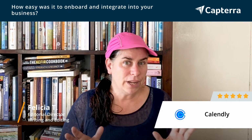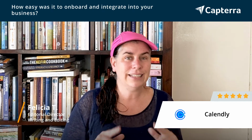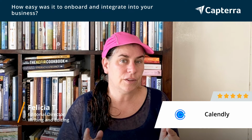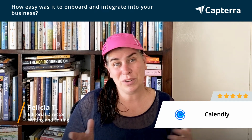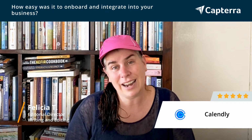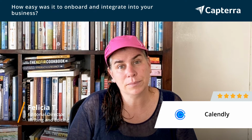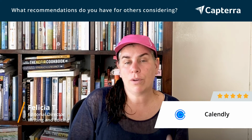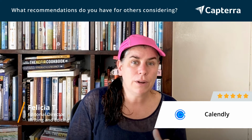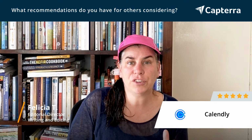So pretty easy to use, but you might find if you want to have Calendly integrate with a lot of your other systems, you might need to choose one of the paid plans. So look at what your needs are and check that out, but pretty easy to navigate when you're within the system. If you're considering Calendly, I would recommend trying out the free version. It gives you an idea of what the software can give you, some of the basic functionality.